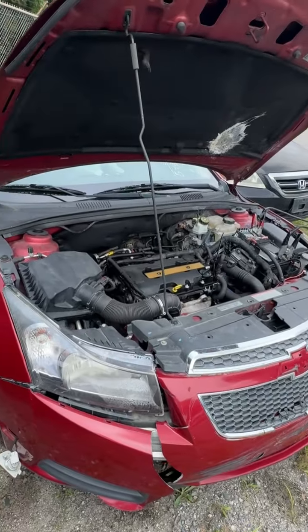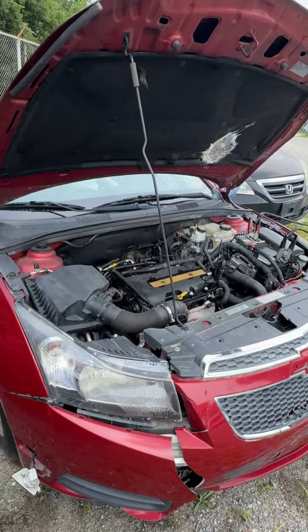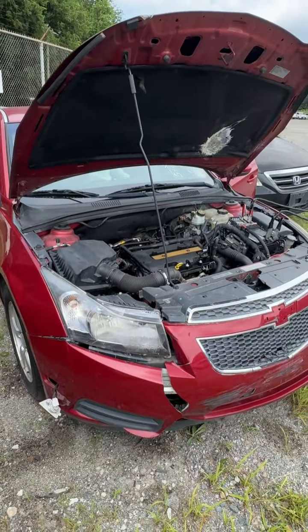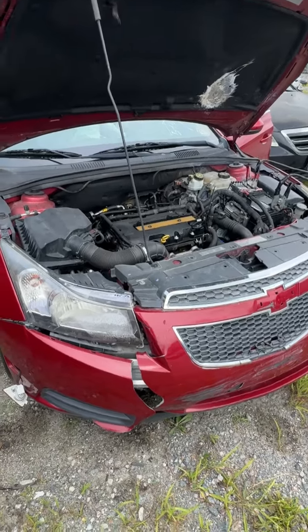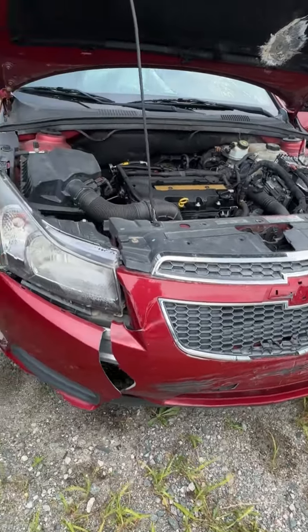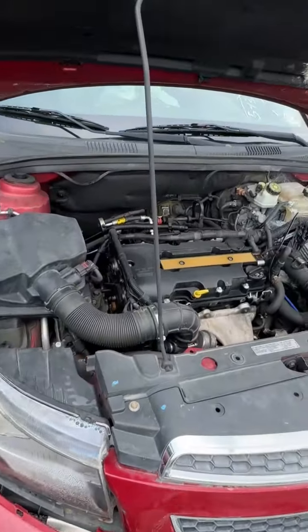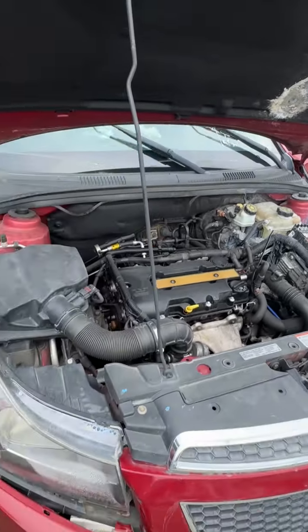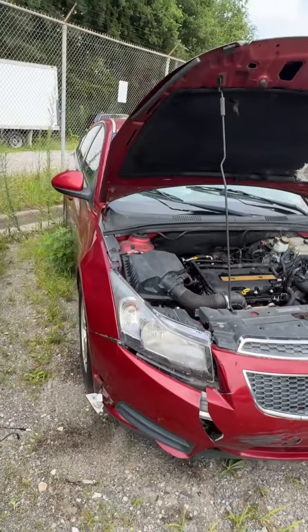Lot number 27 coming up, and this is going to be a 2012 Chevrolet Cruze. $125 on the key fee. Has the jump box hooked up to it. You can see the damage up here in the front on the Cruze. Engine compartment is there. Windshield wiper working.